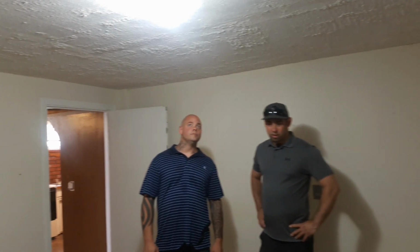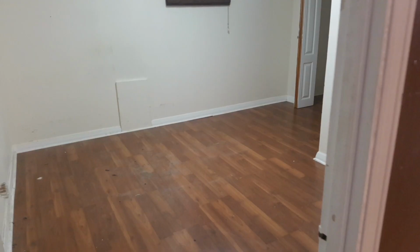Quite a bit of room in here too. Yeah, it's a pretty spacious bedroom. We need to do a little bit of work, clean it up a bit. Nice. How long has this place been vacant? It's been vacant for approximately a month now.